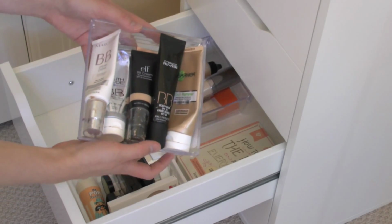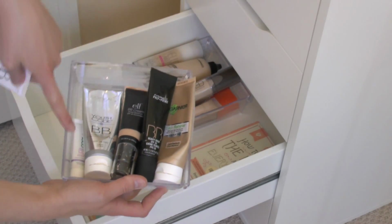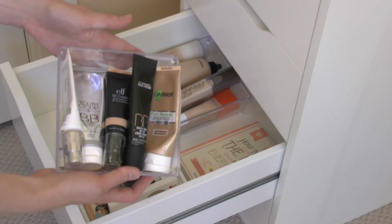So again, I've got quite a few different brands: Garnier, MAC, ELF, Marcel, L'Oreal. I've got a little baby guy from Kula, I have a little one from Pacifica, just a bunch of different types of BB cream.